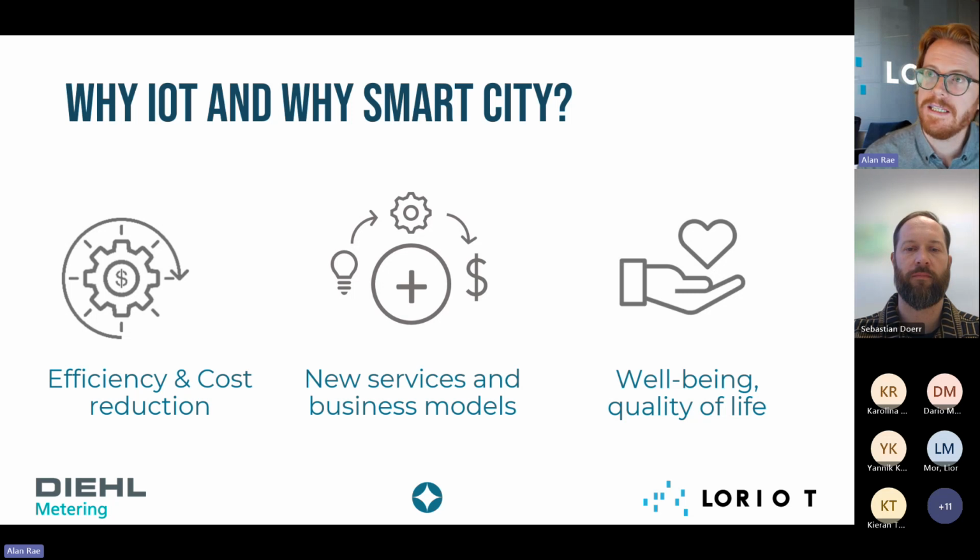And many of the benefits for a city to become smart are not directly related to purely economic benefits. Many of them are well-being and quality of life. For example, we mentioned air quality, or the quality of the drinking water, or the waste collection being on time. There are many areas where the actual well-being and happiness of the citizens can be benefited by understanding the city better. So to give you a quick example, before we jump into the metering side of things, of some of those use cases.